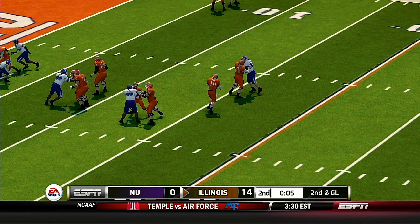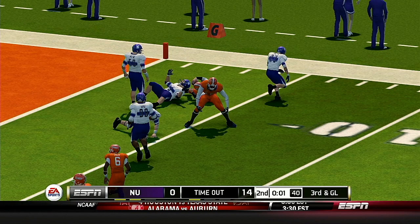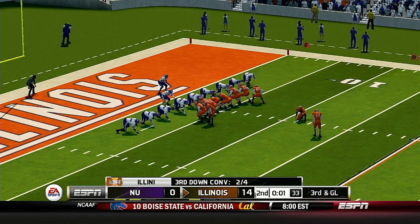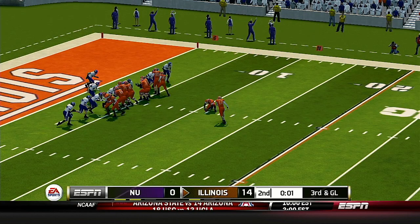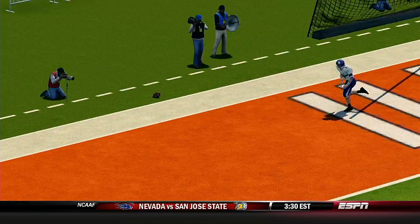Good protection, and now he's on the run. There he goes. Decides to slide. Grigsby gains around 3 yards on the scramble. Illinois is going to have to use their second time out of the half. From the 4-yard line, it's third down. Kicks away, and it's Putsy uprights.